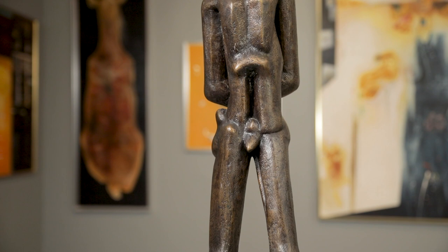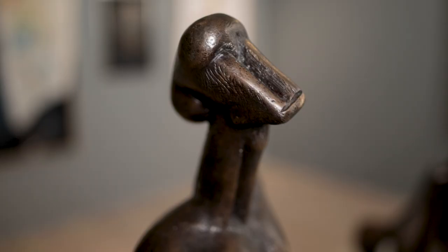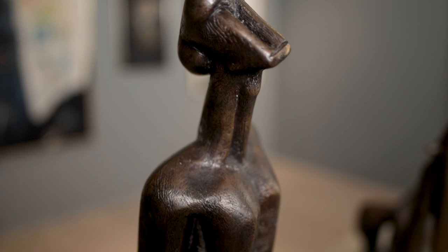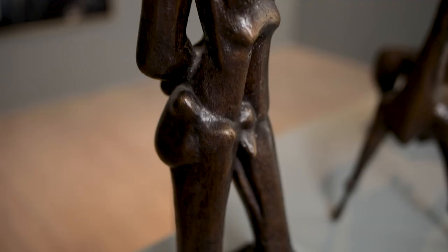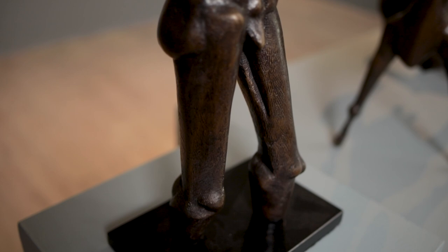with his arms tied at its back, and it is executed with a stylistic approach that you would find in the avant-garde art movement, which is Cubism. It is a bronze cast, and it's numbered and signed, and this is the edition, Artist Proof number 2.